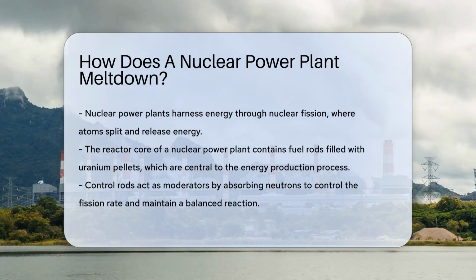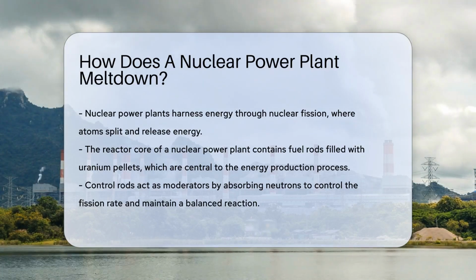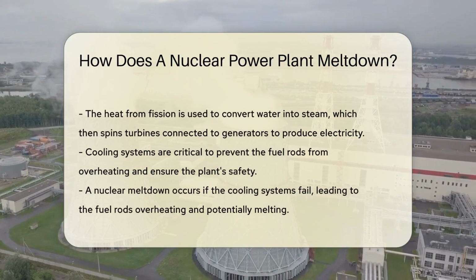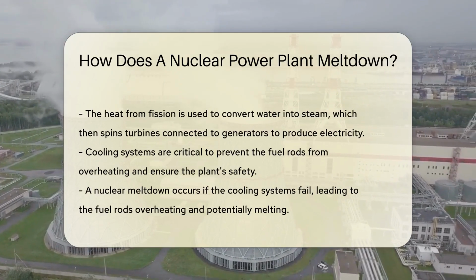The core contains fuel rods, packed with uranium pellets. These rods are the stars of the show, folks. Now, control rods play the sidekick role. They absorb neutrons and control the fission rate. It's all about balance in this atomic performance.